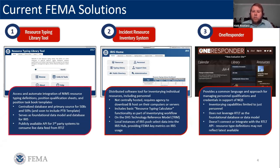However, we are always more than willing to provide a demo for folks who would like to see more about that system. That's through our NIMS inbox to our help desk, which I'll make sure I put in the chat at the end here, because I don't think it's here. So that's a quick snapshot of where we are.